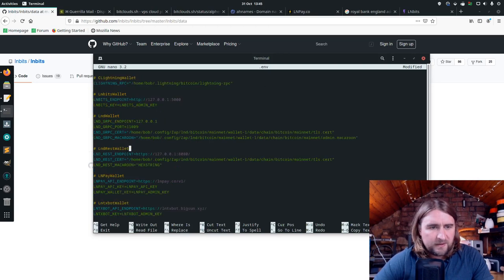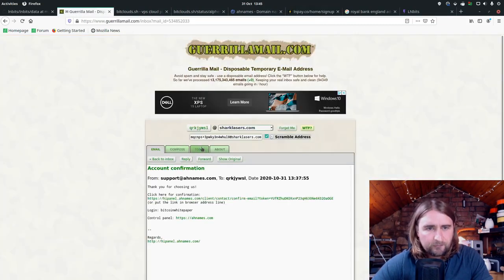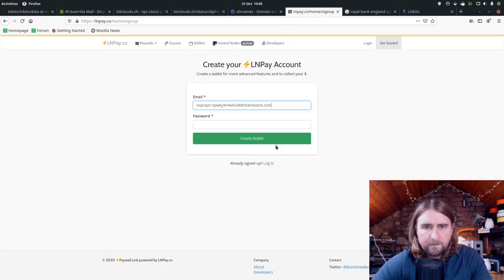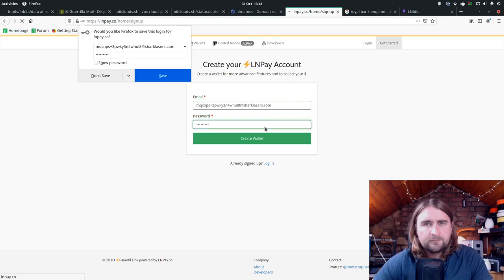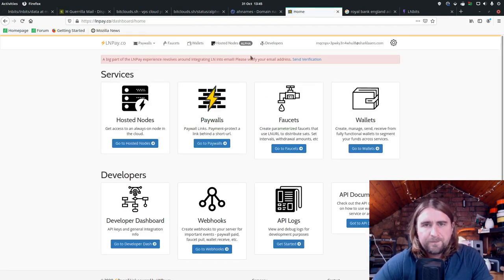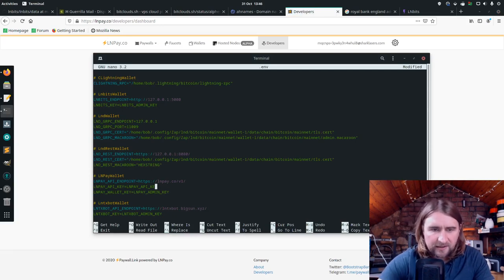Now, we need some keys to connect to the LNPay API. So we're going to register to LNPay. I use this burner email address again. Don't save. Developers. Now, there's an API key here, the server-side only API key. So we're going to copy that and paste that in there.